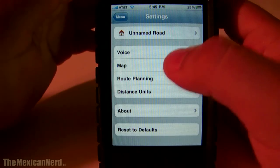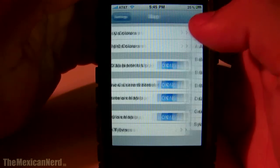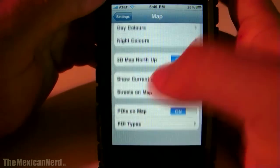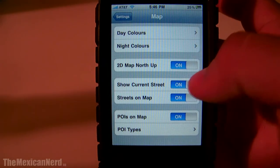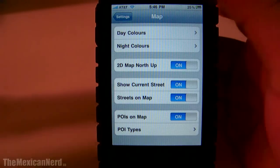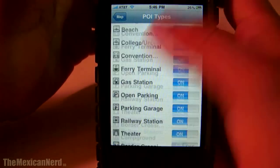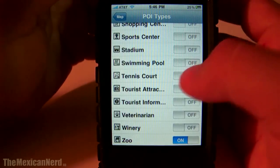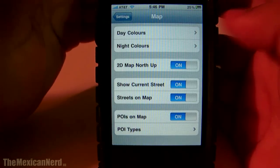And then you have your map. You can change your colors during the day to different colors, and the night ones also. Change 2D map north up. Show current street. Show streets on map. And points of interest on map. And you can select what points of interest you want to show up on the map. Like if you wanted to show all the zoos, or all the tennis courts, all the stadiums, you just select them right there.